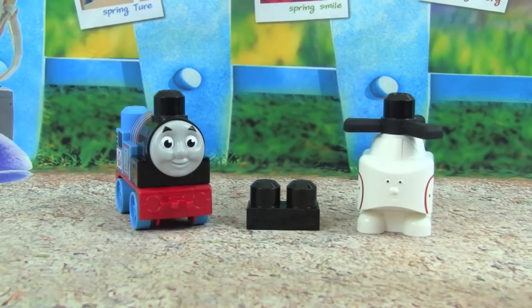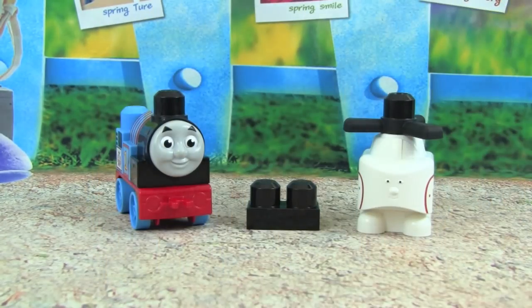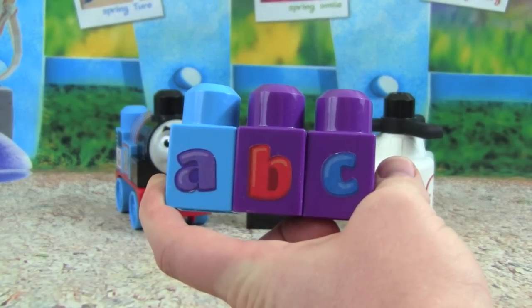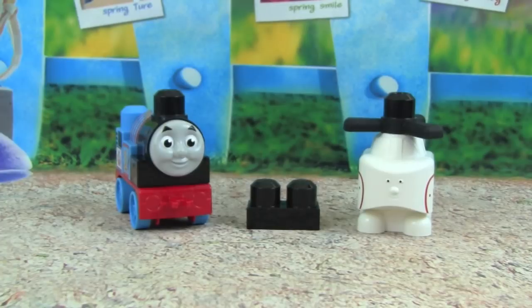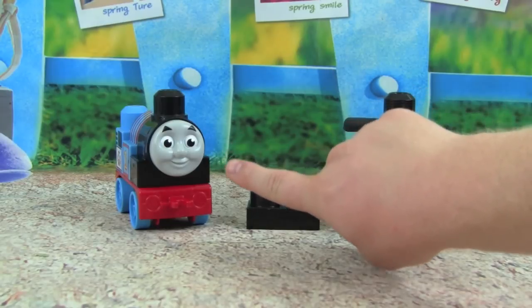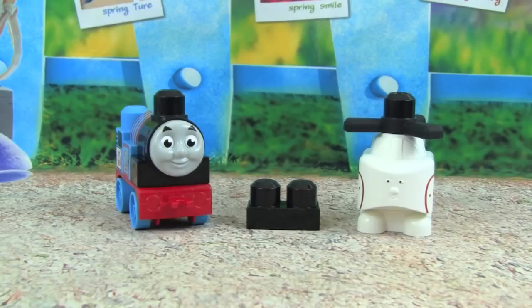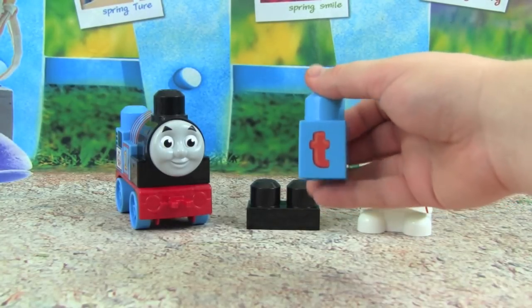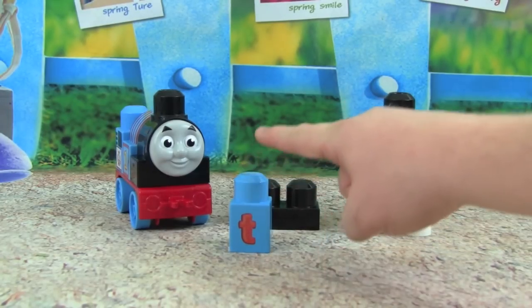Let's have some fun learning time now with our Mega Bloks ABC spell set. Let's learn how to spell your names. Let's learn some fun ABCs with Mega Bloks and Thomas. Do you know what the first letter in Thomas's name is? Thomas. Can you think of that letter? It is a T. You're right. The first letter in Thomas's name starts with a T.